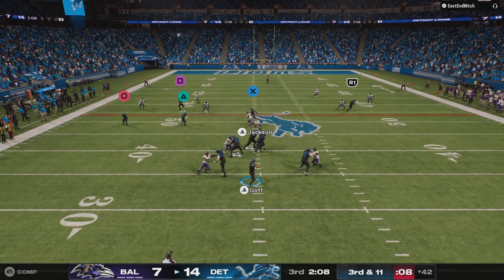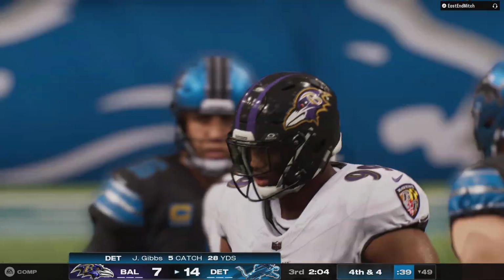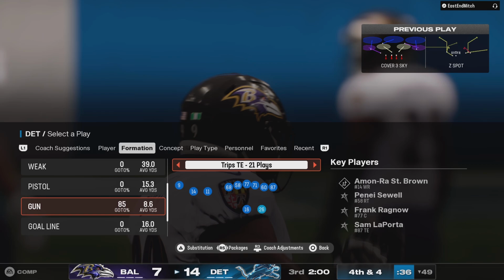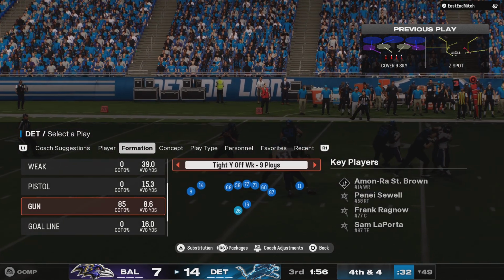On 3rd down, they'll set up to throw. Checking it down, this one is caught. And a good short tackle right there. It stops him a good distance short of the marker. It sets up 4th down.